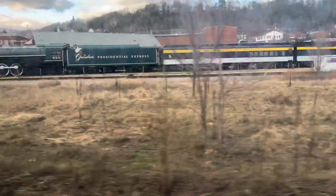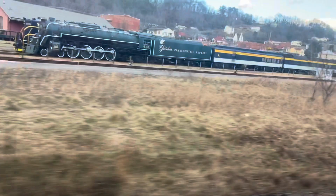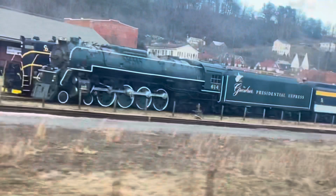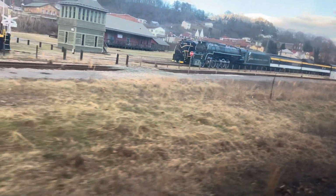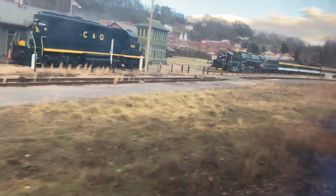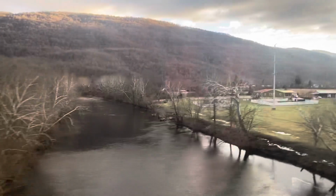Alright guys, now this part was special. As quoted by Midnight Railfan when we went to see the Pere Marquette 1225, even if you don't like trains, anybody can appreciate a steam locomotive. This is the Chesapeake & Ohio 614. It is a Class J3A 484 Greenbrier type steam locomotive built in June 1948 by the Lima Locomotive Works in Lima, Ohio for the Chesapeake & Ohio Railway.